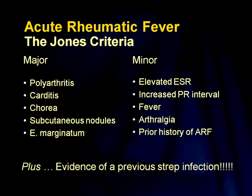The minor criteria to diagnose rheumatic fever: elevated sed rate, first-degree heart block, the increased PR interval on the EKG, fever, arthralgia, and a prior history of rheumatic fever, plus evidence of a prior strep infection. Okay? 2 majors, or 1 major and 2 minors, and you got it. That's how we diagnose rheumatic fever.